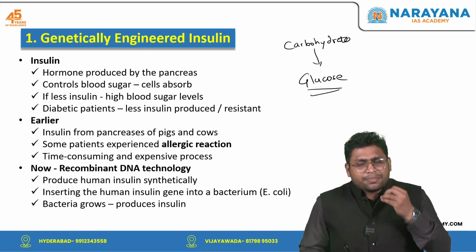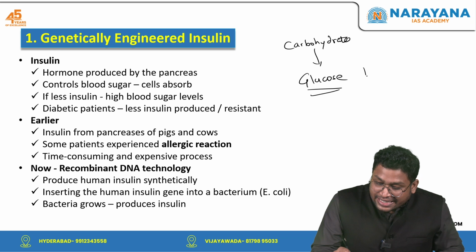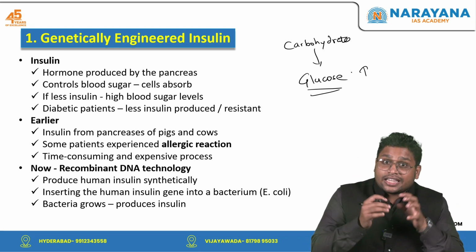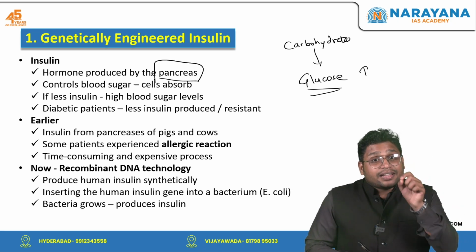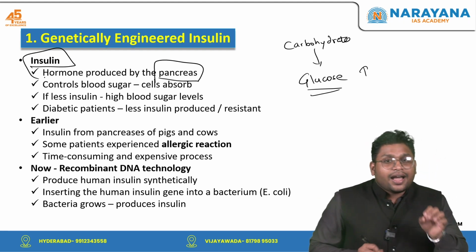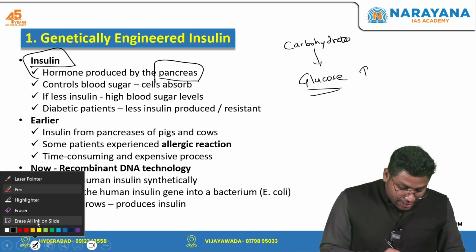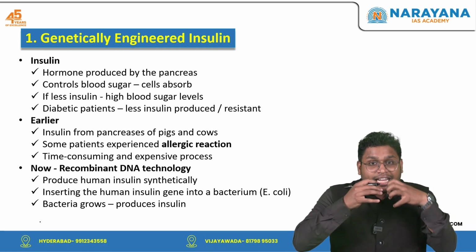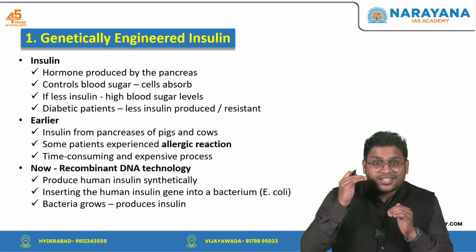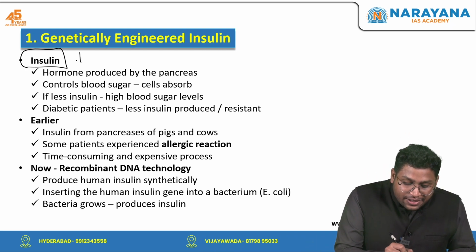So whenever you're eating something, the sugar level in your blood will increase. Now, if it is increasing, it is not a good thing for you. So we have a special organ in our body called the pancreas. This pancreas produces a special hormone called insulin. And this insulin controls the blood sugar level. So if you have insulin in your body, it can control the sugar level in your blood, so it will not increase beyond a certain limit. It's a good thing.